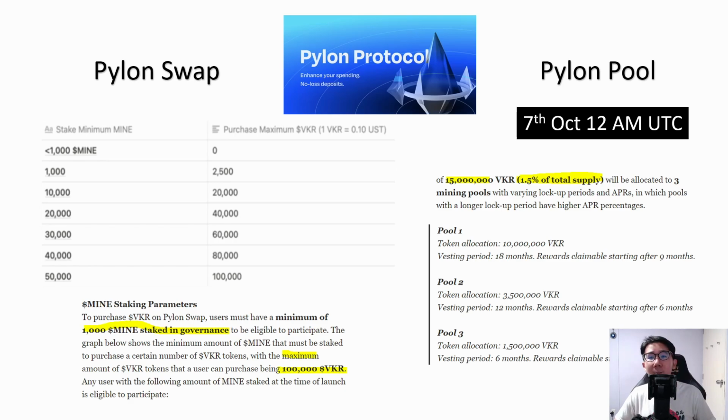And so how do you actually buy this? This will launch on 7 October, 12 a.m., which is about 8 a.m. in Singapore time. There are two ways to participate. One is through the Pylon swap. How this works is you just buy some MINE tokens, then you stake your MINE in the governance. Here is the breakdown. Let's say if you stake 1000 MINE, then you can get 2500 VKR tokens for 10 cents each. And the more you stake, the more you can get. But the maximum that one person can get is 100,000 VKR tokens. So that is one way of participating.